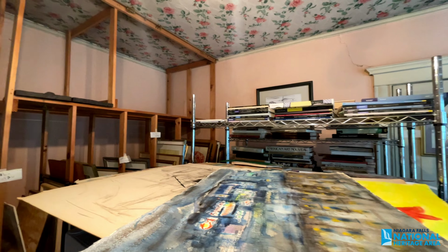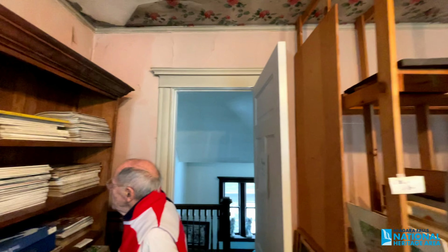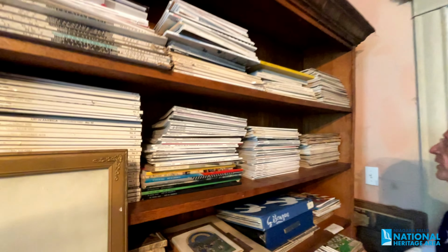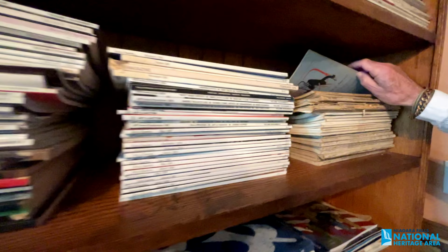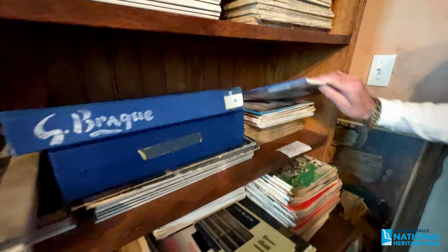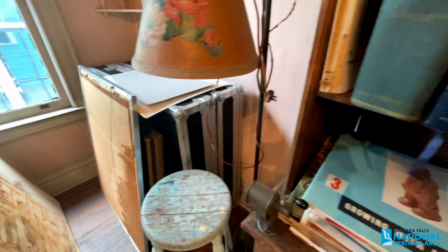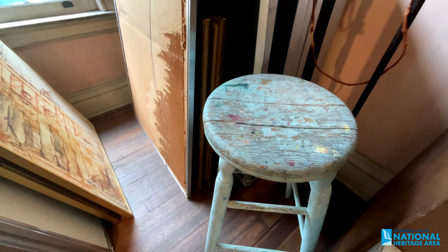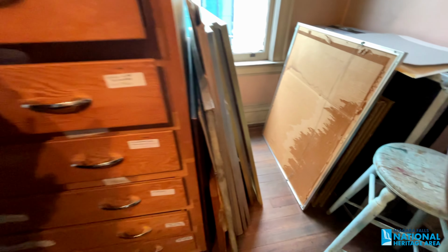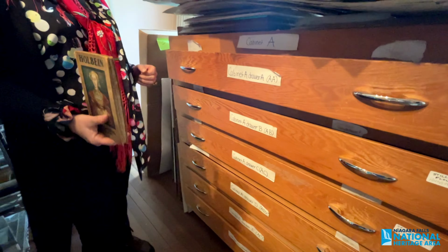You'll see this break front here stores pieces done in the 30s and 40s. 1924, 1925, some of the books. Behind you, of course, art books. Her painting stool. Her collection of art books was probably as good as anybody's. The big cabinet behind it is just more paintings. Each drawer is full of paintings.